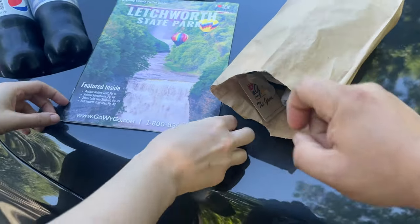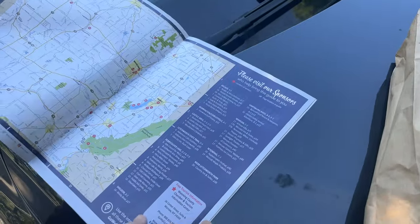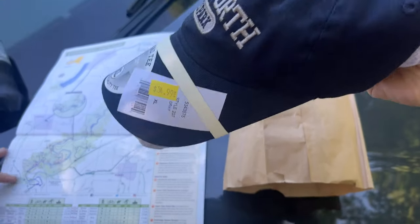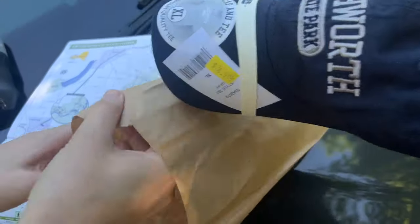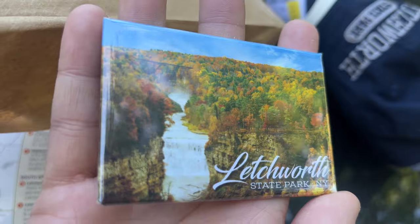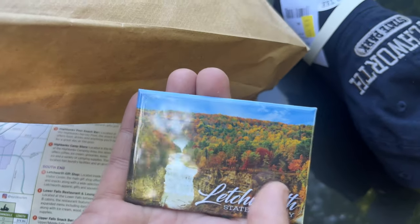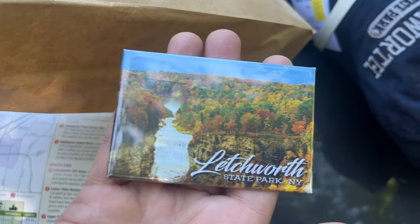Alright, so we got some stuff. They gave us a free booklet with maps, with stuff to do around. I got a hat and shirt combo. That's awesome, so I'm going to put those on right away. Leah got herself a fridge magnet, Letchworth State Park, huge waterfall. The first time we came here, it looked like that. Yep, the very first time we were here, years ago.